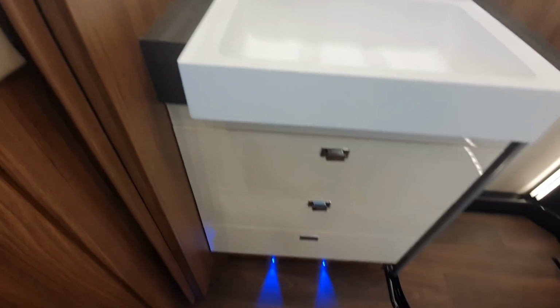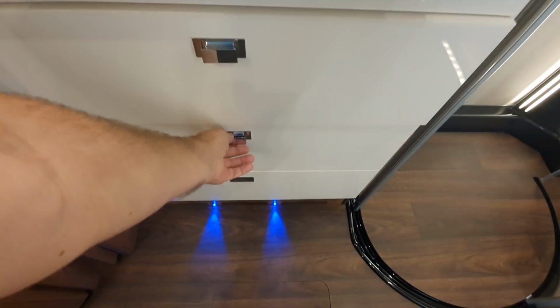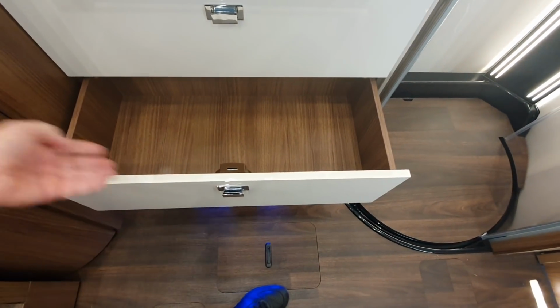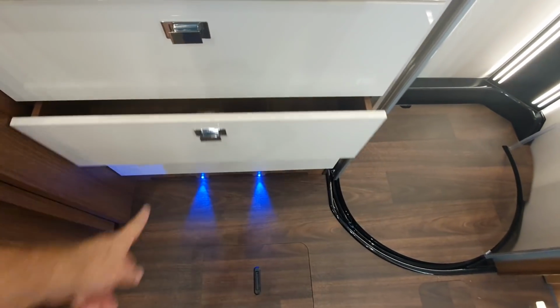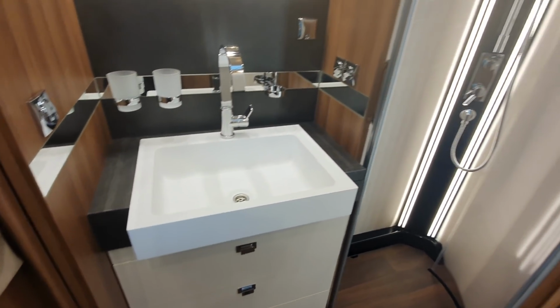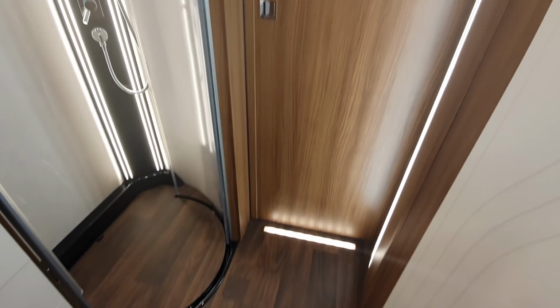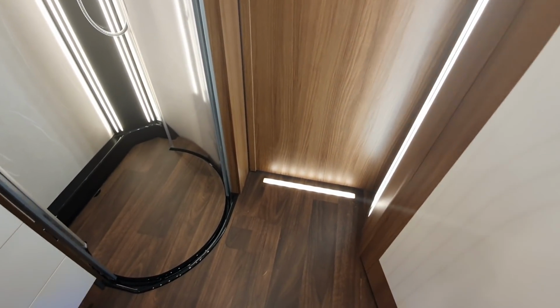Now we've got a bit of storage under, which is the proper drawers as well, with proper sides to them. I make that point because not every company gives proper drawers with proper sides to them. Nice spot of lighting there.